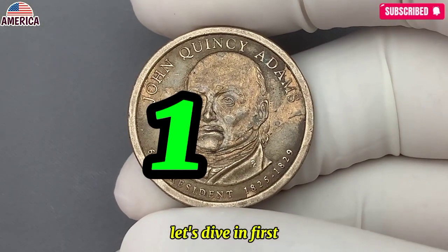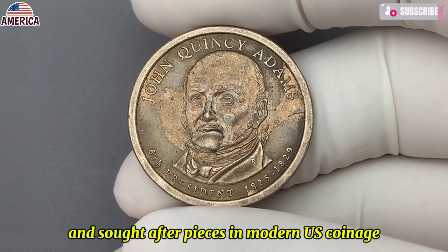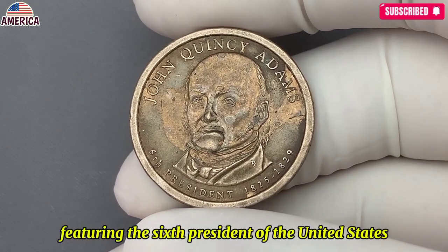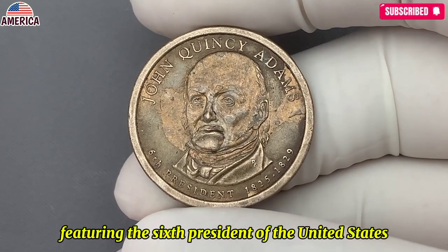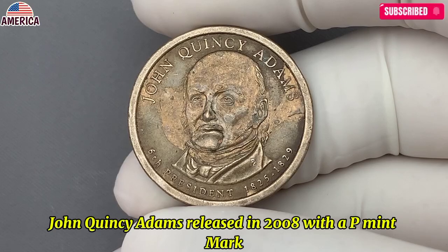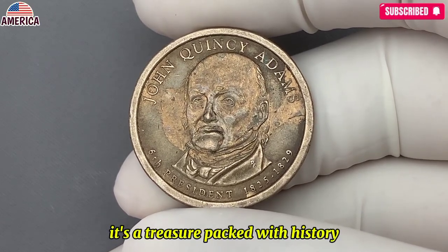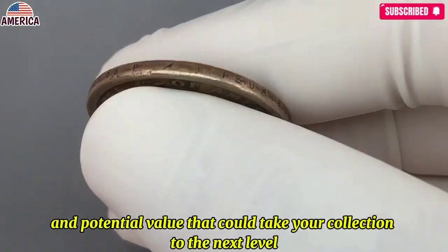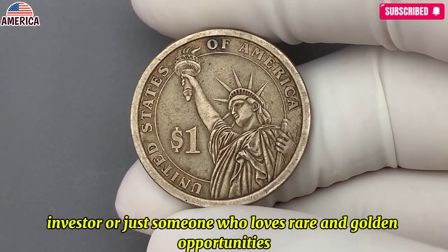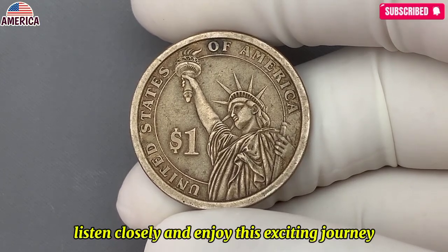Let's dive in. First, we're diving into one of the most fascinating and sought-after pieces in modern U.S. coinage, the U.S. presidential gold $1 coin featuring the sixth president of the United States, John Quincy Adams, released in 2008 with the P mint mark. This isn't just a commemorative coin, it's a treasure packed with history, mystery, and potential value that could take your collection to the next level. So if you're a coin collector, investor, or just someone who loves rare and golden opportunities, listen closely and enjoy this exciting journey.